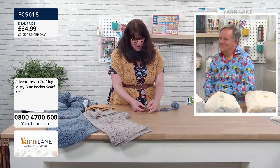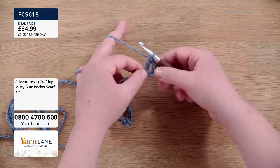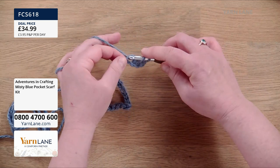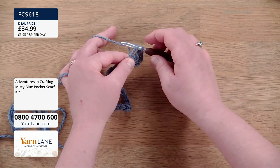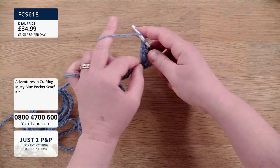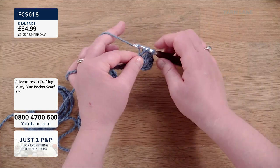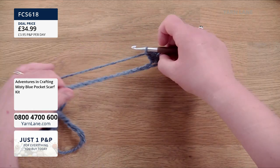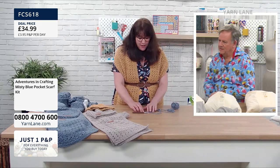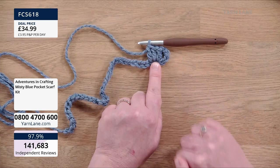Okay, so I've done one treble, so I'm going to do two more trebles in that chain. So yarn over, into that chain, pull the yarn back through, three loops on your hook again. So yarn over through two, yarn over through two. And then I'm going to do a third in exactly the same way. Now, all this is written in the pattern. There's photographs, there's all sorts to help you in the pattern. Perfect. So I've done three trebles in the same chain there.